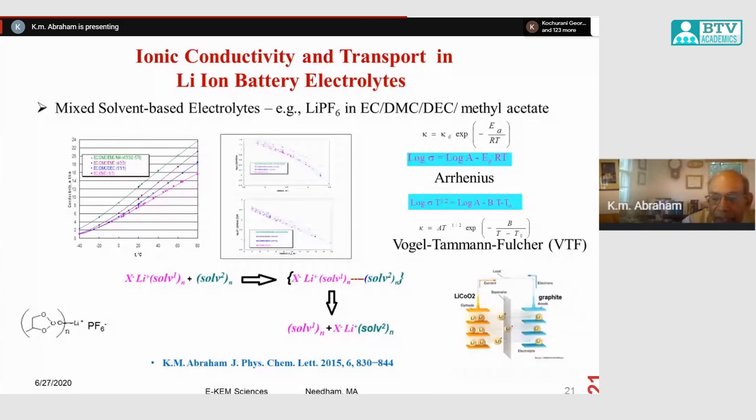From these studies, I summarized many of these things in a review paper that I wrote in 2015. It's in the Journal of Physical Chemistry. It's a pretty comprehensive paper. I can send it to you if anybody is interested.